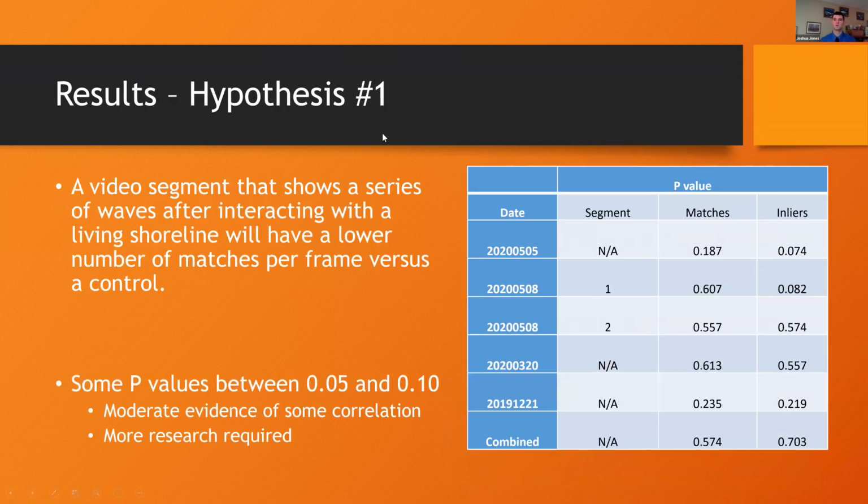This is what we came up with for hypothesis number 1, which is a video segment that shows a series of waves after interacting with the living shoreline. We'll have a lower number of matches versus the control where the wave is unimpeded. Really didn't get any strong evidence of that. There were a couple days where I got values that are between 0.05 and 0.10, which in statistics is considered some moderate evidence, but not really strong evidence of a correlation. It basically shows that in a couple of cases, this is shown to be true, but can't really say that it's definitive in any way.